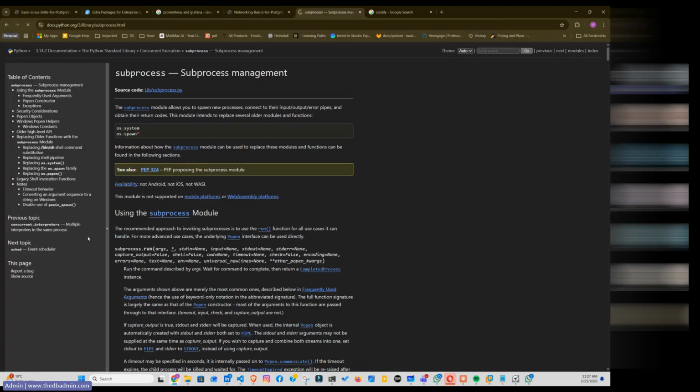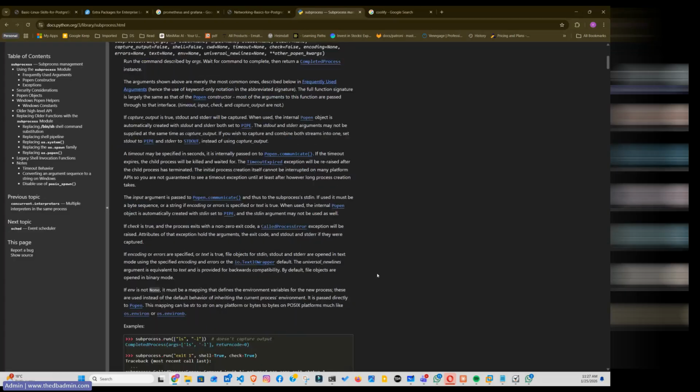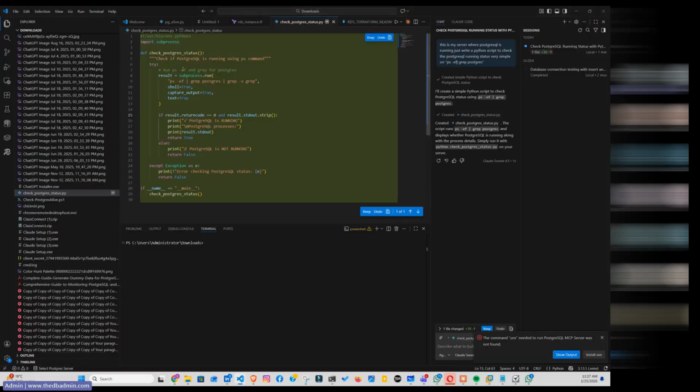Okay. So simply go to the documentation and see: the subprocess module allows you to spawn new processes and connect to their input, output, and error pipes, and obtain their return codes. Basically, it checks the process and comes back and tells about the process, whether the process is running or not. Or we can do multiple operations, whether the process has actually started or not, everything. Okay. And we can get further conditioning on top of it. So we have imported this.